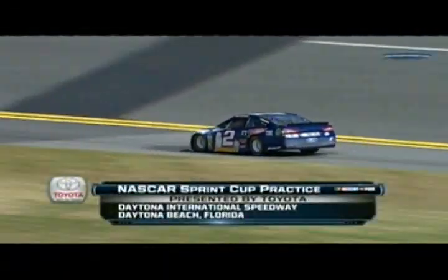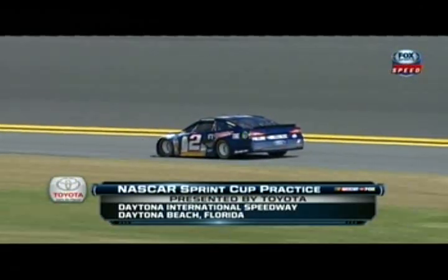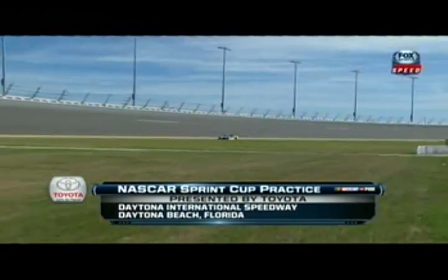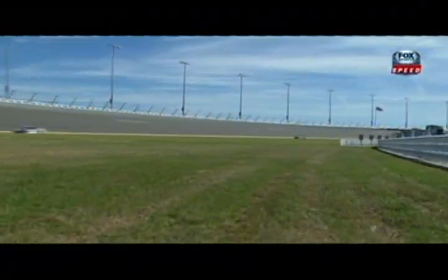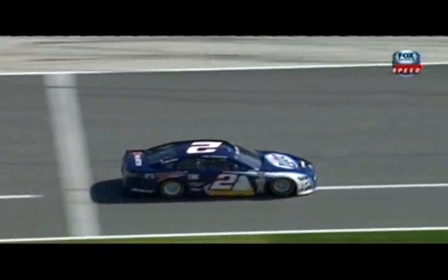Sprint Cup Series practice presented by Toyota, and again, Brad Keselowski in difficulty pulling his car to the bottom of the racetrack in turn 2. I watched him make a pit stop, simulate a pit stop, and he smoked that right front tire a long, long way coming into the pits. He may have blown that right front tire out, and he's just riding around real slow to get back to the garage. He did come to pit road hot. A couple of times I've seen these guys, I didn't think they were going to make it.